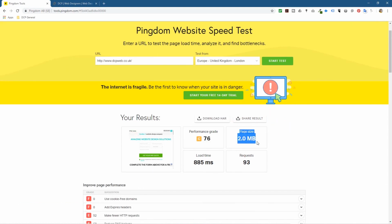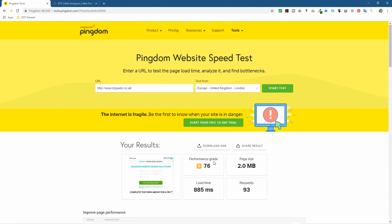You can see the page, how much content is on this page is 2 megabytes. I can probably get that reduced a bit as well. You can reduce page size by compressing your images and compressing your content and removing stuff that's not really necessary. Load time 855 milliseconds. So you want to get your load speed under 1 second, right? Try and get it under 1 second. If you can load under 1 second, that's a good thing.